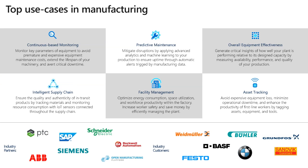And then intelligent supply chain and facility management. Facility management is a lot about the energy consumption in different areas. If a location of the building is not being used, but the thermostat is still on high, you're probably wasting a lot of money in that area if no one's over there. So being able to know and have these smart manufacturing buildings also helps save on cost.